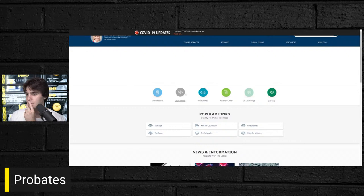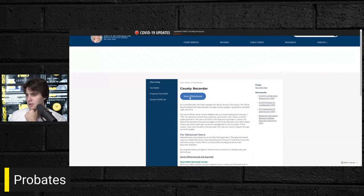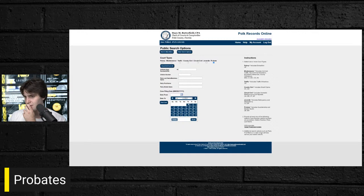So Polk County, clerk of the courts. Shoot. I got to remember this one again. It's going to take me a second to figure this one out, guys, but I'll find it. No, it'd be court records, right? Yeah, court records. So let me go back here. Court records, proceed to site. Public access, right? Probate. Let's see if this is it. I did it right the last time. I'm trying to remember. Select, but no additional info. Please enter party last name.